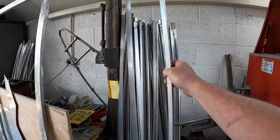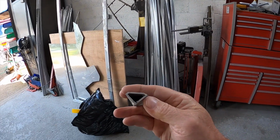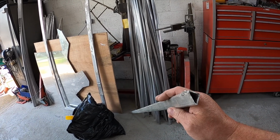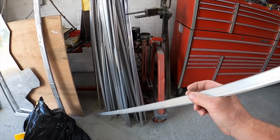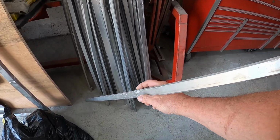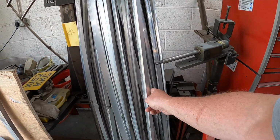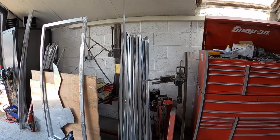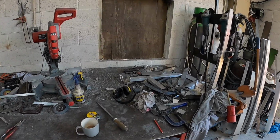I'm going to try and make some storage cupboards for the camper. This one is more of a triangle, and I think this will lend itself better to what I need to do. As you can see, there are welds to clean off in three places on every one, which is a bit laborious, but shouldn't take me too long to get some pieces ready and see what I can do with them. Probably the first thing I should do is clean my bench off.